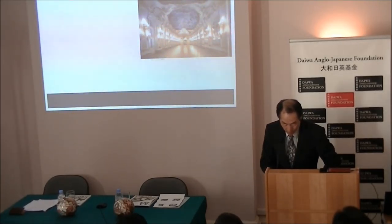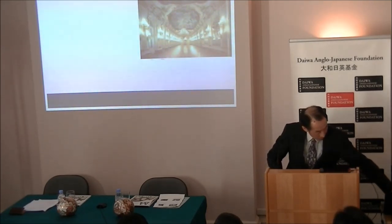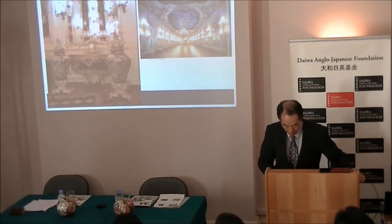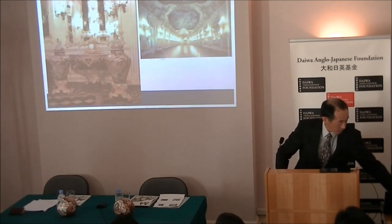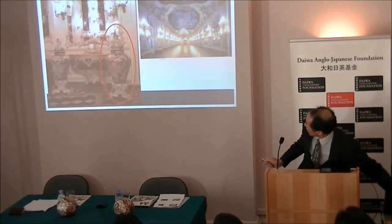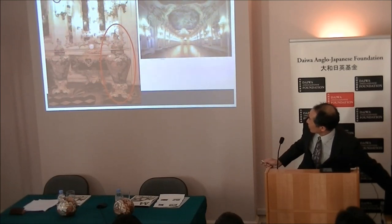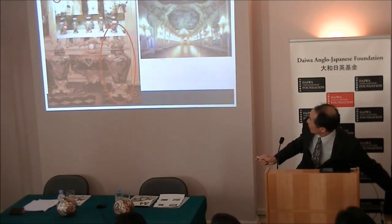Many Arita porcelain pieces remain at Schönbrunn Palace in Vienna. They were mainly collected in the era of Marie Antoinette's mother, Maria Theresia. This is Arita porcelain made in about 1700. And these are also Arita ware. This type of porcelain is displayed on the wall.